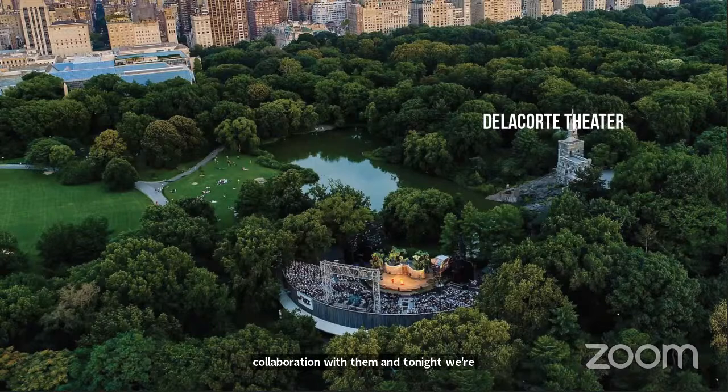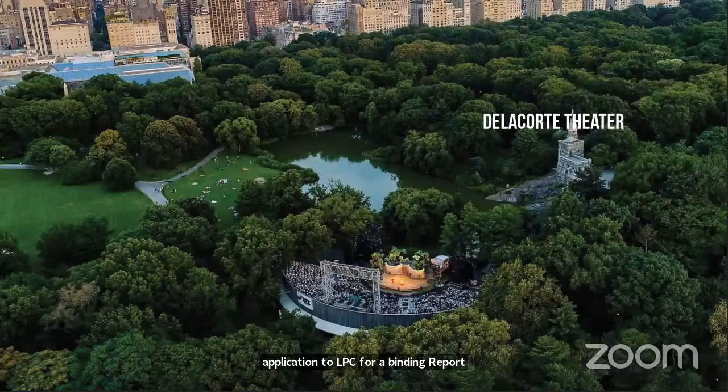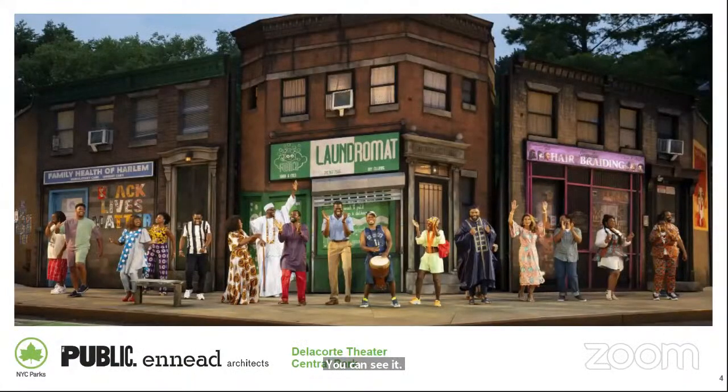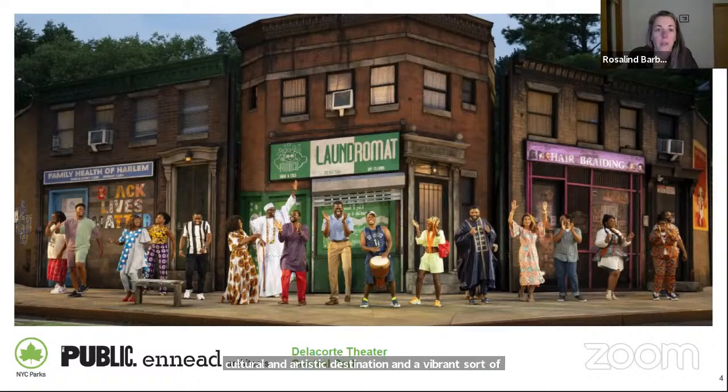Tonight, we're seeking a community board resolution with respect to the application to LPC for a binding report on the proposed renovation of the project. And hopefully you can all see my screen here with an image of the Delacorte. Great. So for more than 60 years, the Public Theater has been a cultural and artistic destination and a vibrant force for social change. Our work is driven by the belief that culture belongs to everyone, and we strive to make the Public Theater the people's theater.